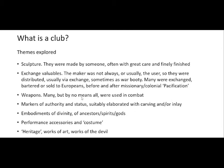And that's a fundamental question in the project: if you just wanted an effective stick to hit someone with, why on earth would you go to all this trouble to make these quite remarkable artifact sculptures?